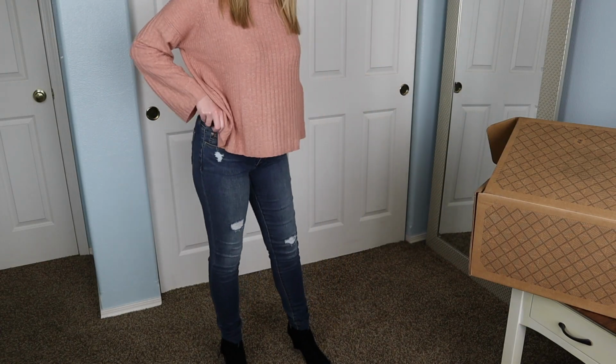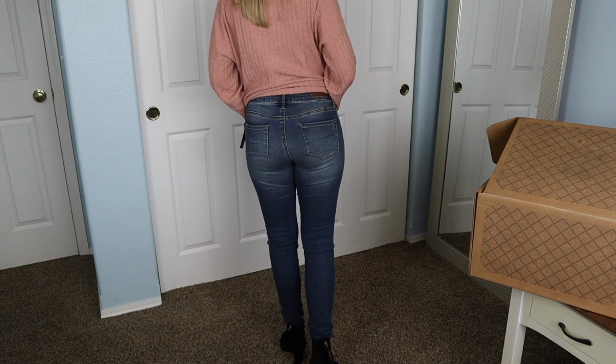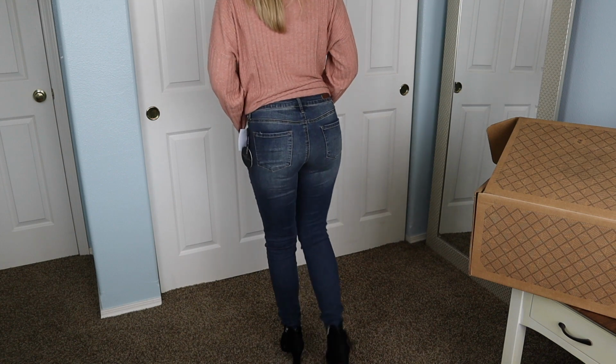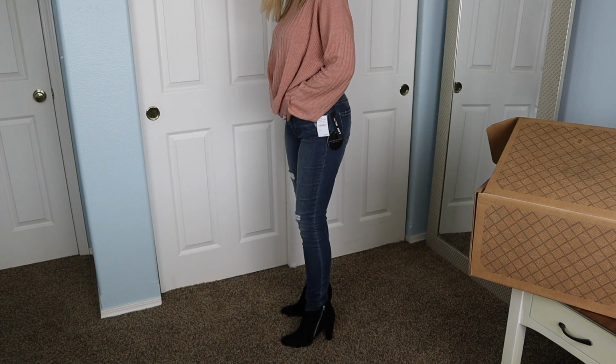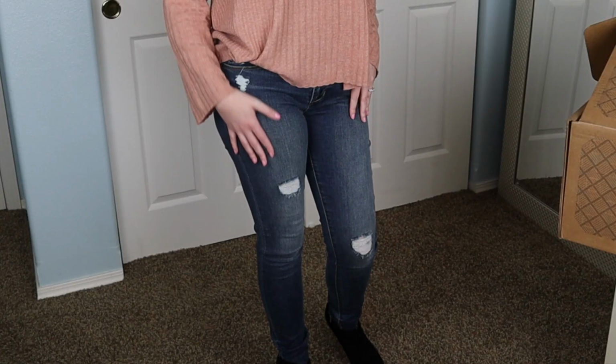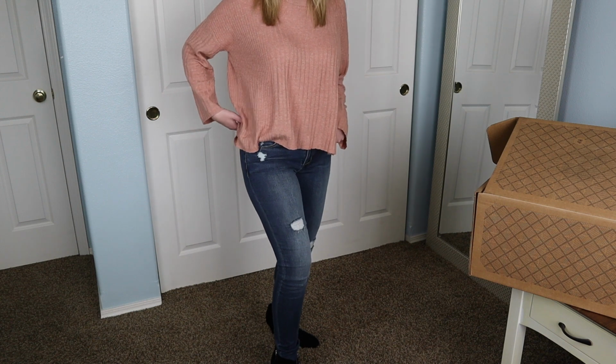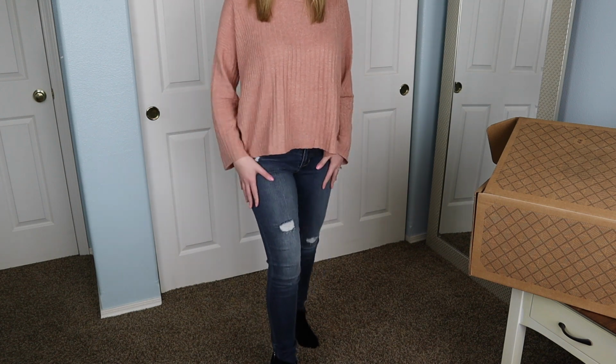However, they don't really fit over my booty. They don't stay up. However, I do think they make my booty look kind of good. So again, super soft, super torn about the distressing. They aren't crazy expensive jeans. I think she put some expensive jeans on there and I said no, don't send those, they're too expensive, and these are what she replaced them with.